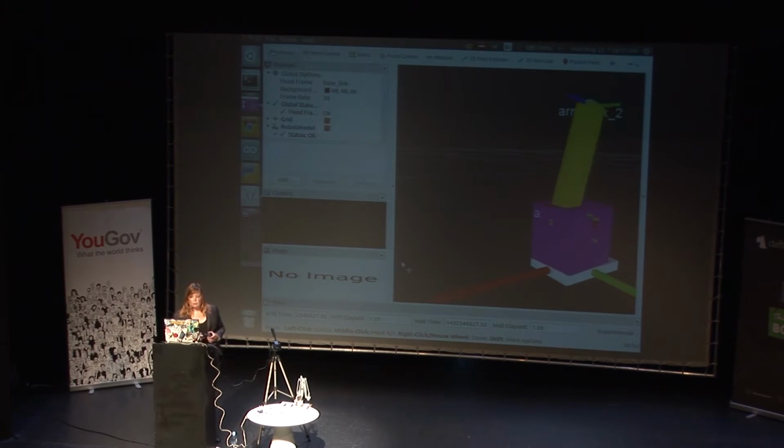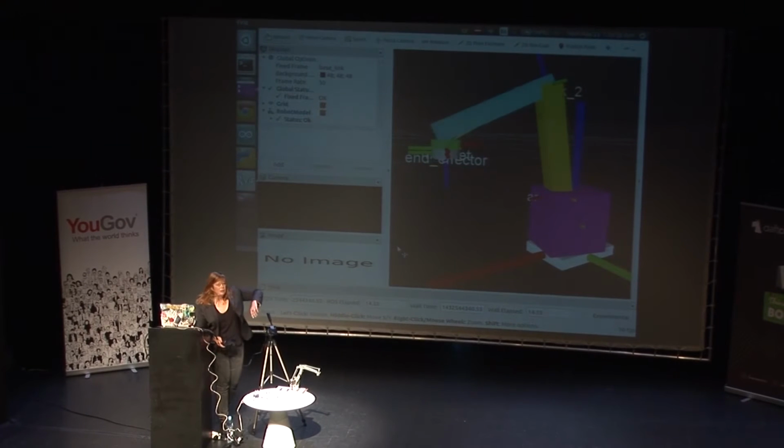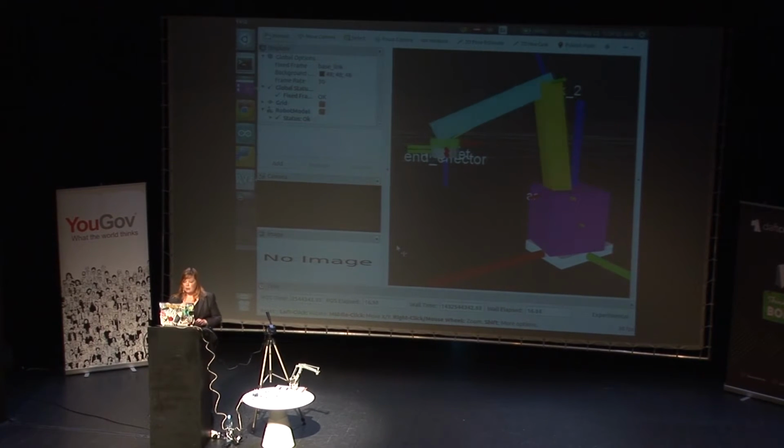All right, so now, oops, I have a little model of my robot. So I can actually do stuff with it in simulation. I can take a look at some of its camera data, and I'm able to pull all of this joint information out and play with it programmatically. And this starts getting really, really interesting.